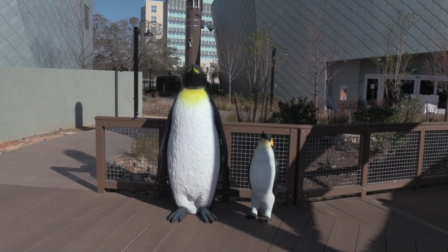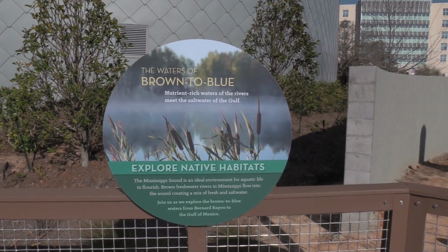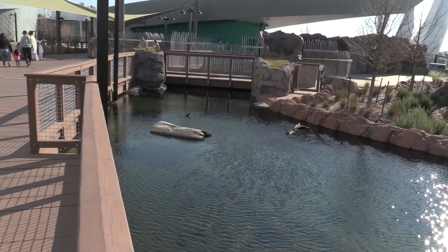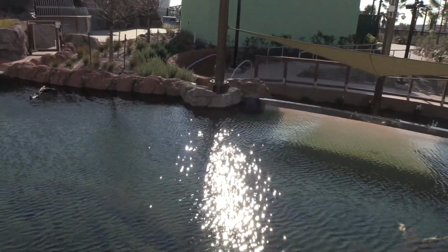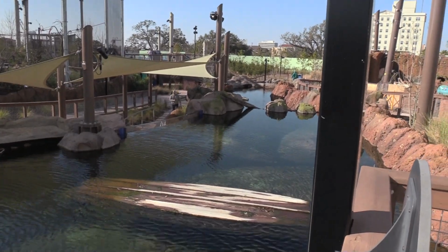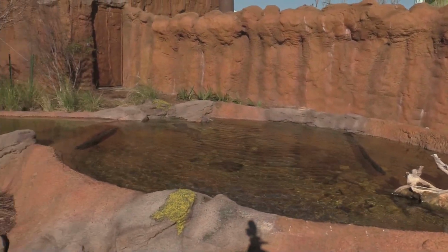Got some penguins. The waters are brown to blue, freshwater meets saltwater of the Gulf. The Bernard Bayou. This is very nice looking. Alright, North American river otter. And this is their gorgeous habitat.